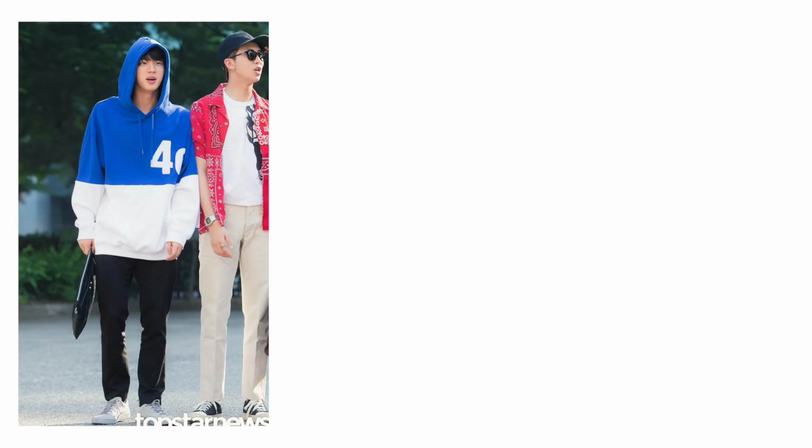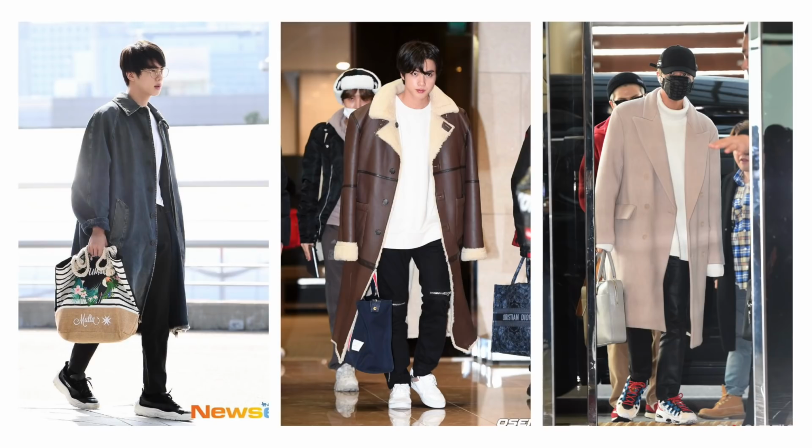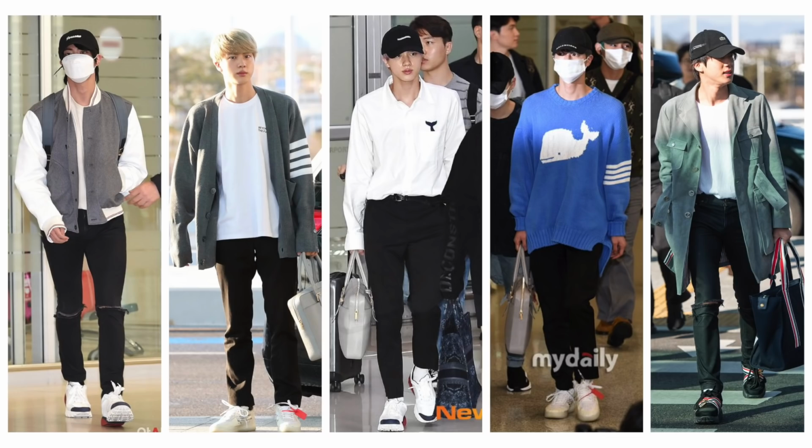As for his general fashion sense, he wears a lot of oversized, cozy tops with slim-fit bottoms like jeans and leather pants. And overall, Jin embodies a casual, effortless style. Brand-wise, besides the really popular luxury ones like Balenciaga and Givenchy, I see him wearing a lot of Thom Browne. And I love Jin in pink.